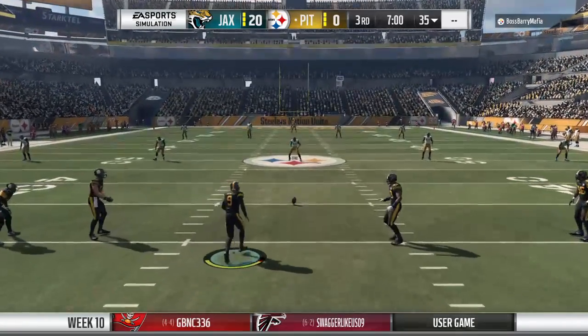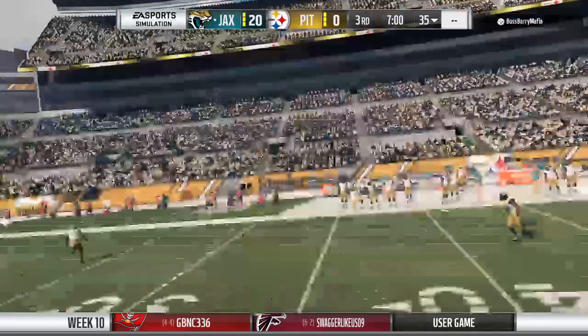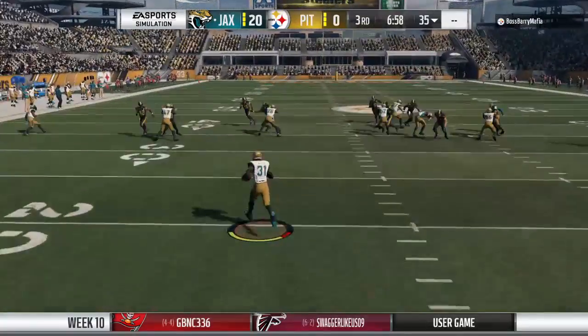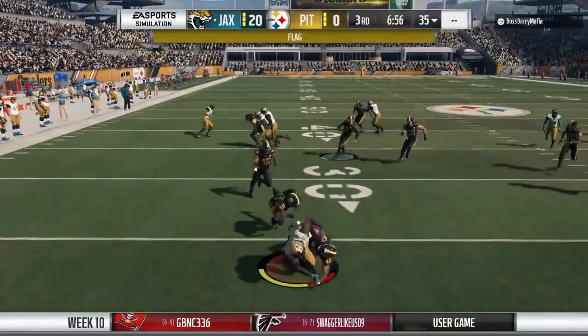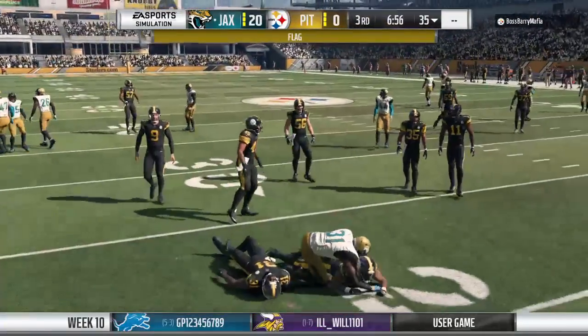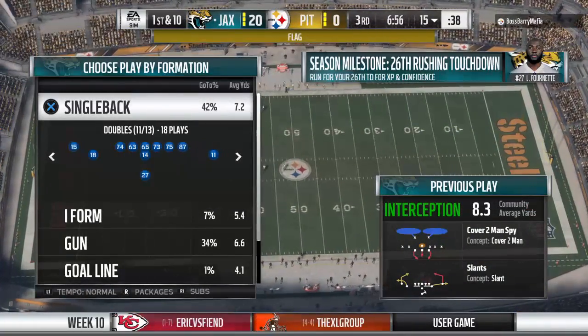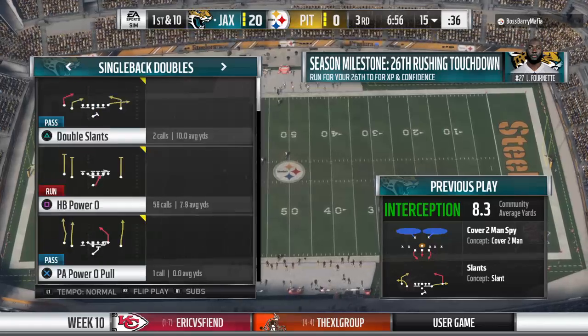Both teams appear ready for the fight ahead, and we resume action here in quarter number 3. This is taken at the 3. And he gets it out to the 25-yard line. Flag down. This could set him back. Yeah, this is going to put them back with a not great field position.